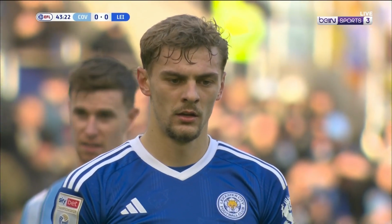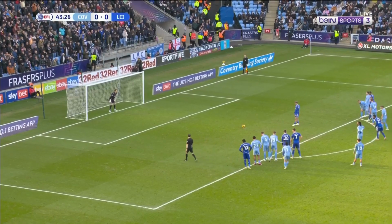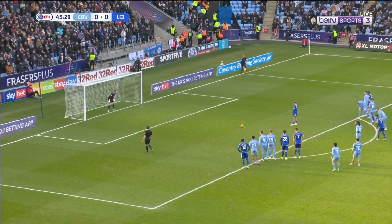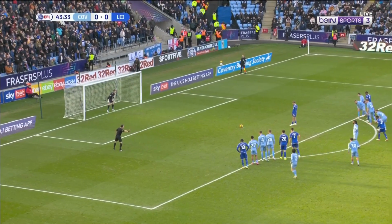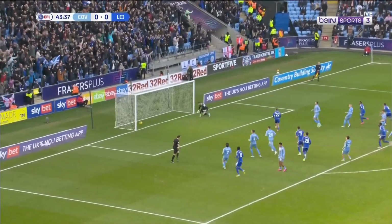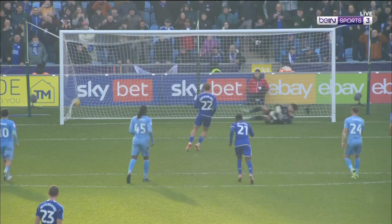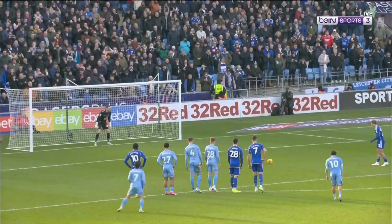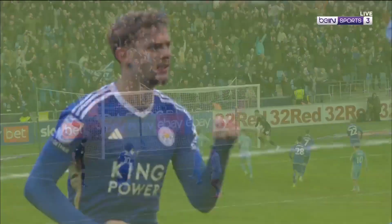Dewsbury Hall up against Brad Collins. No mistake, goal number 9 of the season for Kiernan Dewsbury Hall. 4,500 Leicester fans behind that goal, with a familiar feeling, their team in front again.